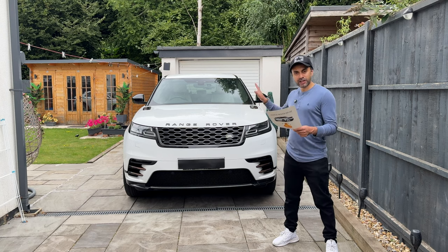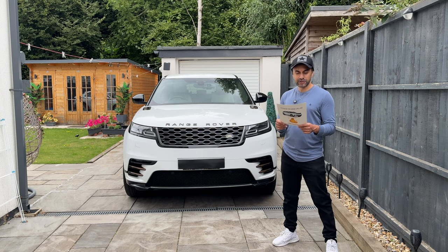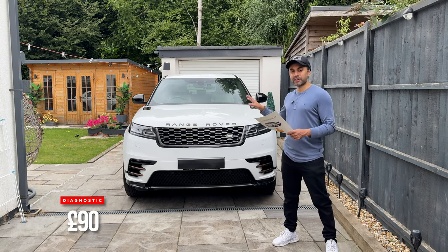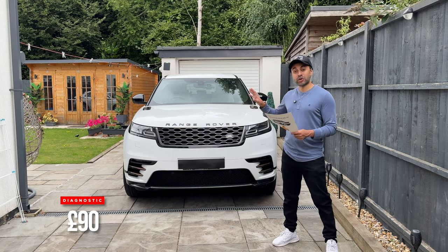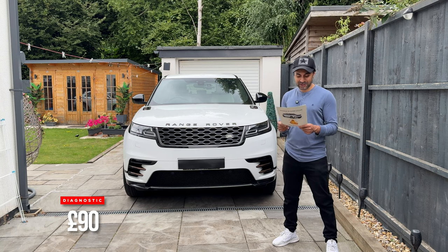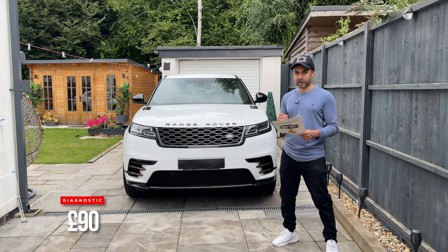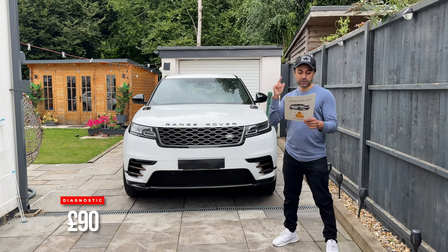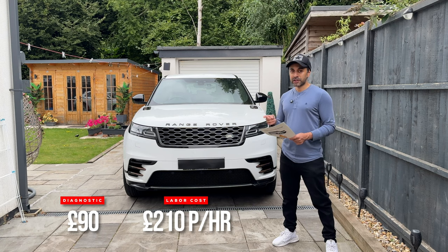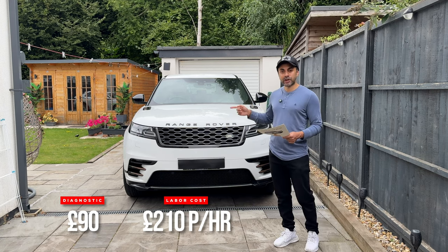If you find any issue and take it to their service centre to diagnose and repair, you have to pay a £90 one-off diagnostics charge for them to look at it and identify the root cause. That alone is not that cheap. But the next cost is something they don't really mention to you and it's very hard to find: their labour costs. They charge £210 per hour. So you can imagine how expensive this would be if they spend around 5 hours trying to fix whatever issue you're having.